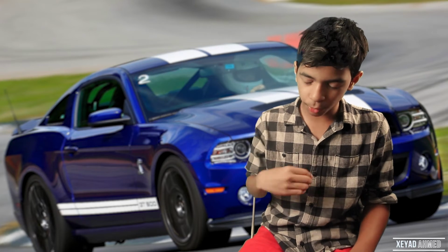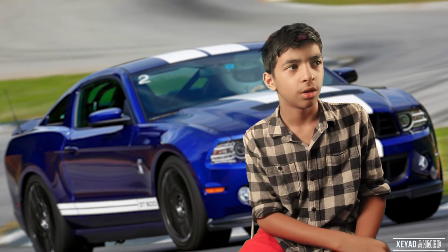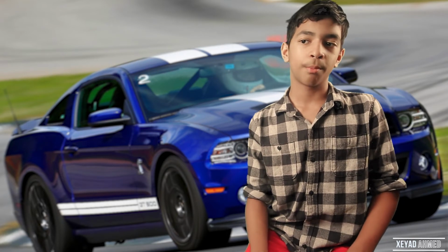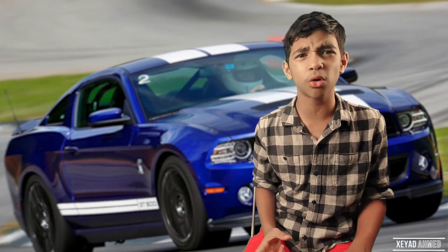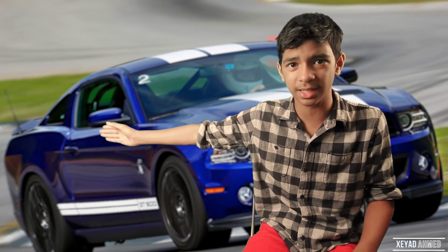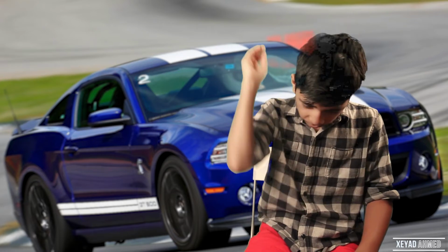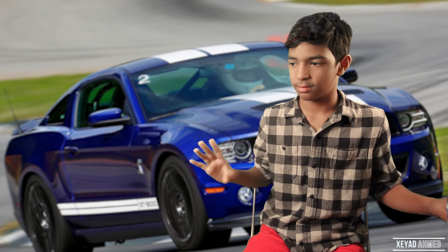See, when most people hear the words factory power, the first thing they think of is the Dodge Hellcat with 707 horsepower. But just keep in mind, Mr. Shelby did it first. 662 horsepower, man. That's crazy. You could do 0 to 60 in a mind-boggling 3.5 seconds. That is crazy. No words.